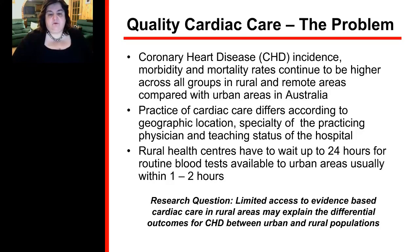A lot of our rural health centres, prior to implementing point of care, had to wait up to 24 hours for routine blood tests, which were commonly available in urban areas between 1 and 2 hours. So, from the perspective of a troponin, if you were a little remote hospital that was 4 hours away from a laboratory, you may actually have to wait 24 hours, and on the weekend even up to 48 or more hours for a result. And clearly, that test becomes not part of the timely medical service. You actually have to triage a patient without that test.